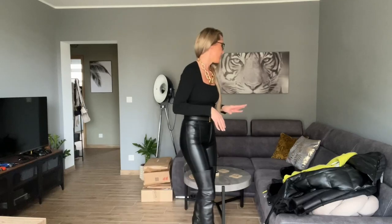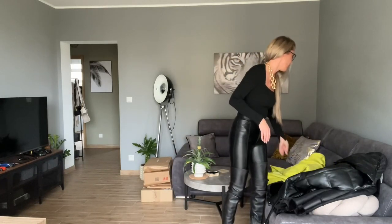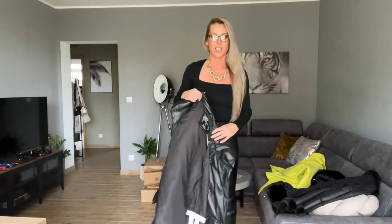So now the coats. I got four new coats. I showed you my blazer from Massimo Dutti last time. It's really amazing. I really like it. This outfit will be so good with it too. But today I would like to show you, maybe I will start from the Stradivarius, and this funny coat will go last. The Stradivarius, a winter leather jacket.